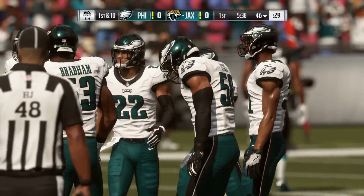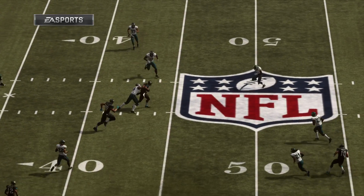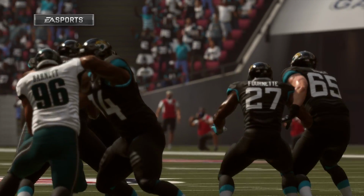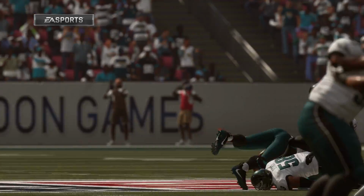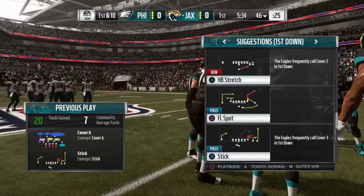That was a nicely run slant route. And what the receiver's trying to do is make the defender think he's going upfield for a deeper route. And then breaks it off, usually after about 3 to 4 steps, and cuts towards the middle of the field. And now what he's trying to do is use his body to keep the defender away from the football and give the quarterback a really nice target.